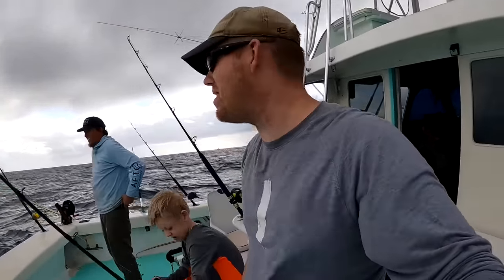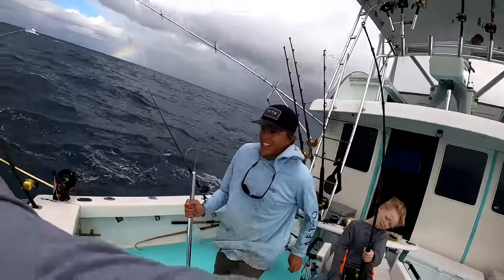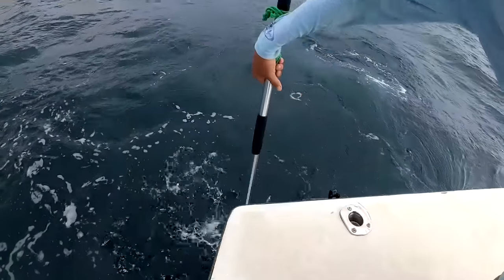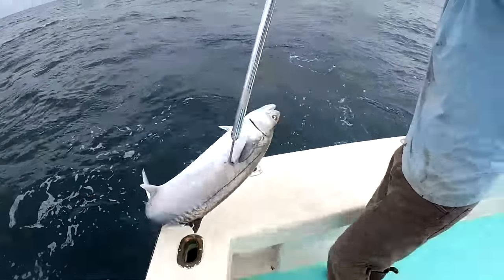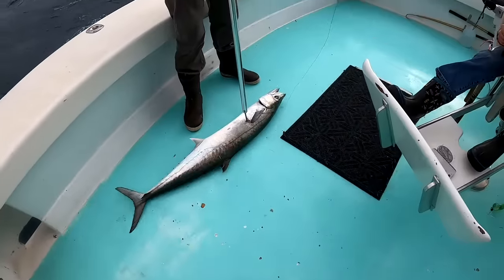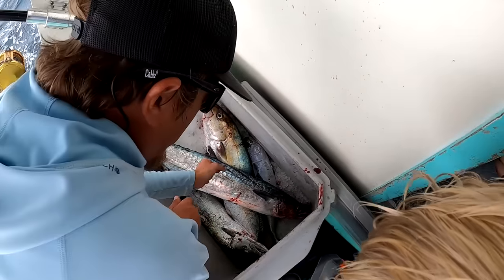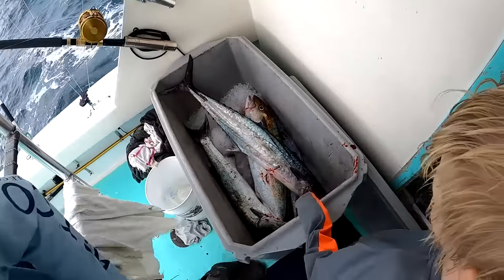Yeah, king mackerel just came flying out of the water, exploded like a northern pike right on the surface. Keep going. Stop. Got him. Yes, I got him. Oh! Big fish! I think you caught the longest fish of the day. But you caught the biggest.